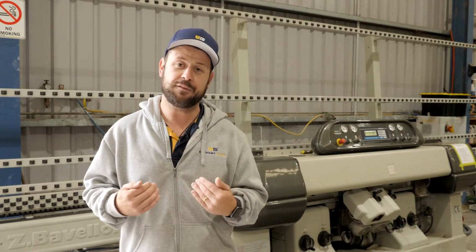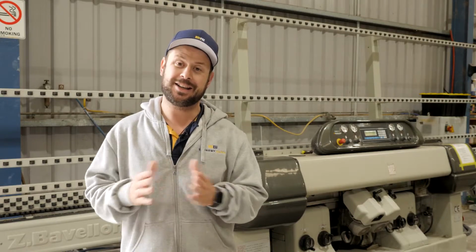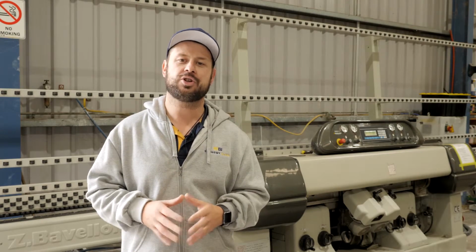Now, we don't have a toughening plant here at Economy Glass, so we need to order that panel from our supplier exactly to size. Now, it's important to note that with toughened safety glass, once that glass has been made, it can't be changed, altered or adjusted.